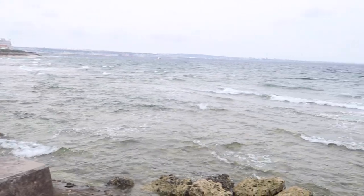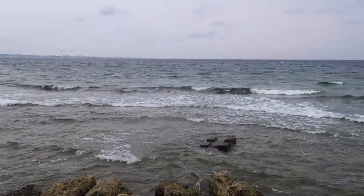Right now, the sea conditions are a little bit choppy. This is nothing that we haven't dealt with before, so it should be pretty easy. We're gonna go ahead and head back to the house, get everything put on, come down here, and see what we can find. So let's do it.